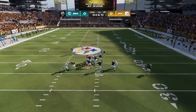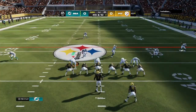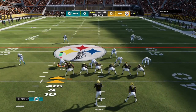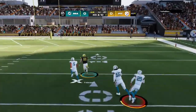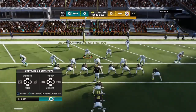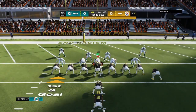Throwing on 3rd down, here's Rudolph. And that's going to be incomplete. In this game, he'll test the perimeter, but that time they were up to the challenge. On 4th down, Rudolph. Pass taken in by his big tight end. Wow, first. The deuce is wild here. 2nd down and 2 with just about 2 minutes on the clock.